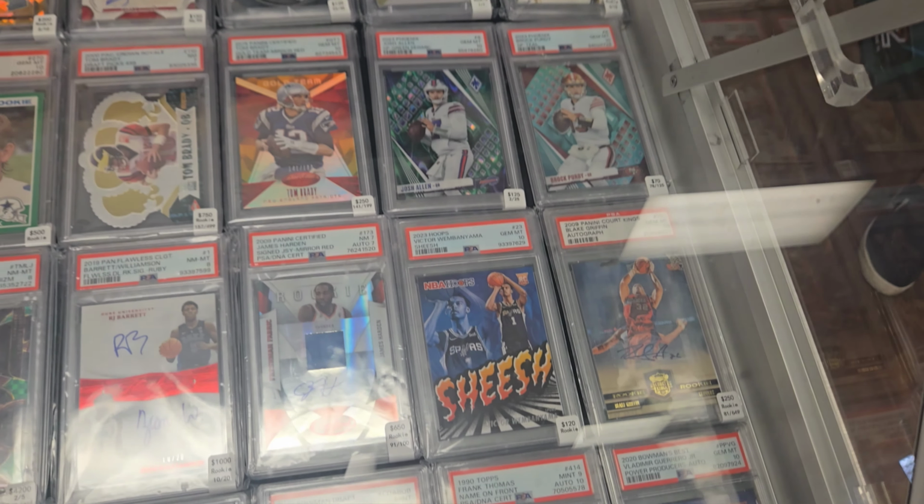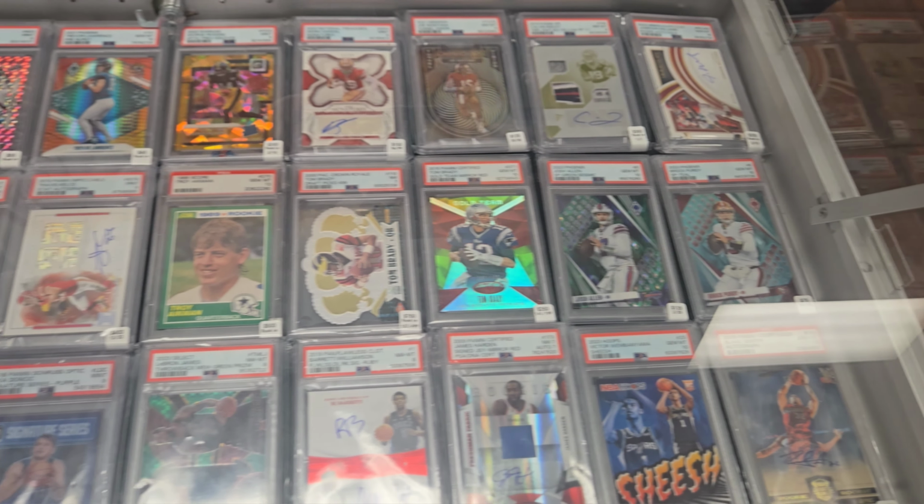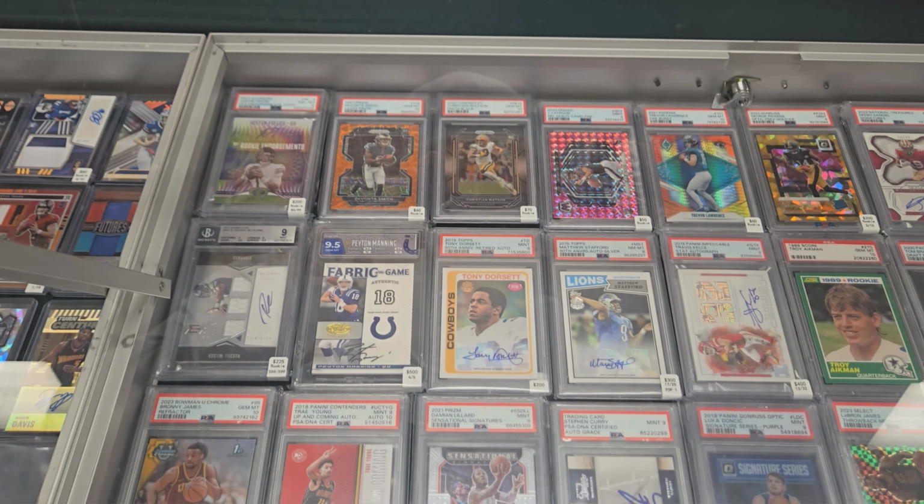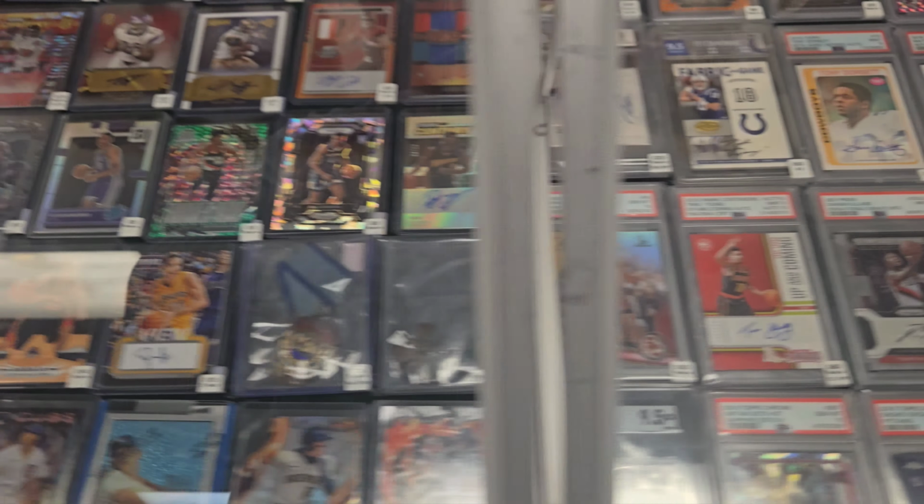Anytime there's a card show less than an hour away, I am a huge fan. And these two first tables were unbelievable. I'm glad I picked up some before someone else bought them.